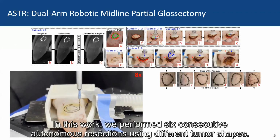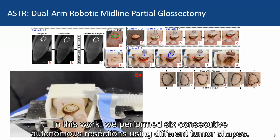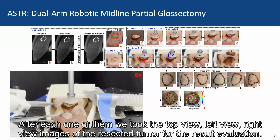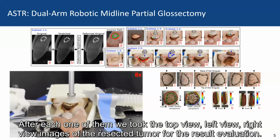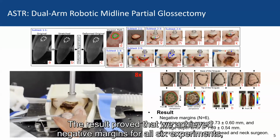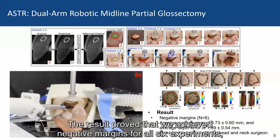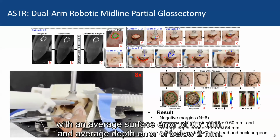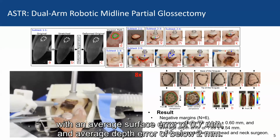In this work, we performed 6 consecutive autonomous resections using different tumor shapes. After each one of them, we took top view, left view, and right view images of the resected tumor for the result evaluation. The results showed that we achieved negative margins for all 6 experiments, with an average surface error of 0.7 mm and an average depth error of below 2 mm.